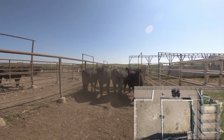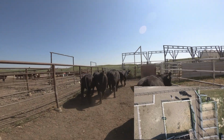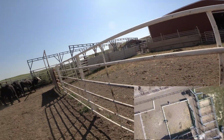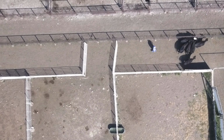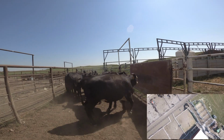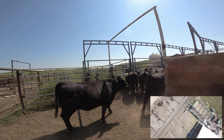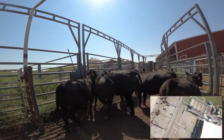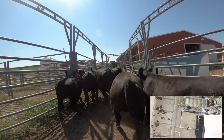Now, once we get them into the alley, sometimes we have to act a little bit more like a border collie, moving from side to side to make sure that the cattle always see us with at least one of their eyes. So we want to maintain momentum going down an alley. Making sure the cattle are going in the direction we want them. Applying pressure when needed. To ultimately get to our destination.